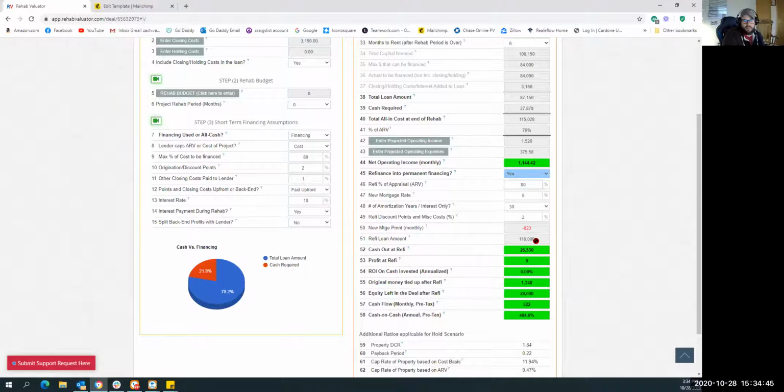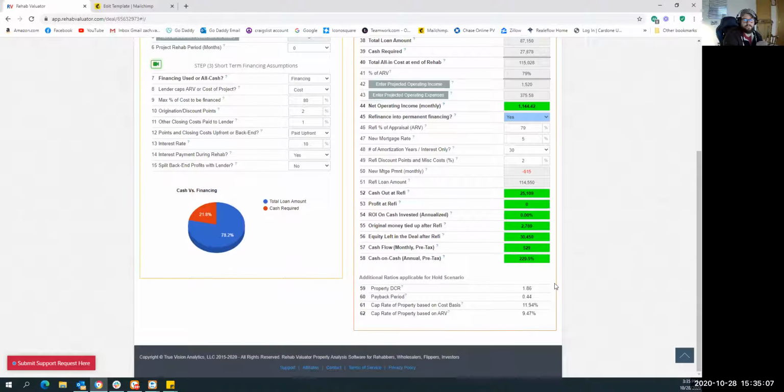It gets a lot lower. So I'm keeping it at 79. You'll have some equity in the deal, not a big problem, but you'll net cash flow after all your costs and making your monthly payment on a 5% interest. So if you get a better interest rate, good for you. A little bit worse, you're going to calculate that out. You'll make over $500 a month for the rest of your life. And you'll get your money back.